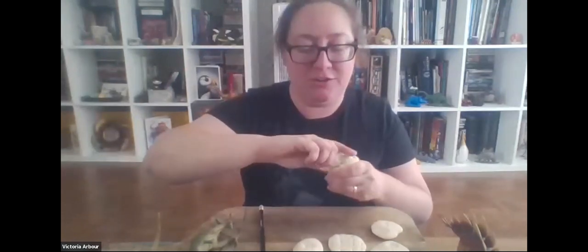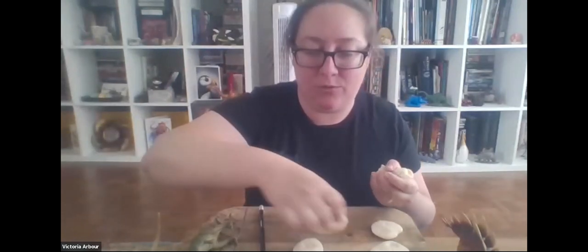So I'm going to take a pretty big chunk of Play-Doh, bigger than the ones that I was making before, so that we can make a nice long surface on. So I'm going to just roll it up and swish it out flat. I'm going to swish it onto my surface here. Let's see if you guys can see that.